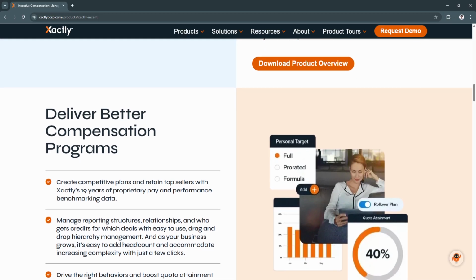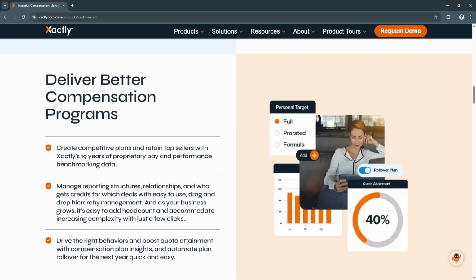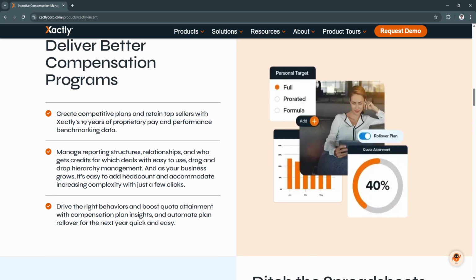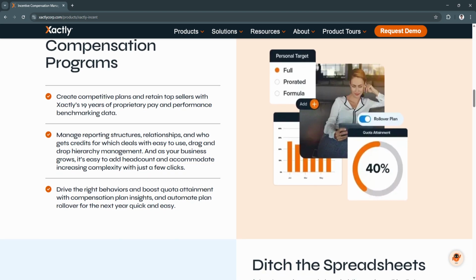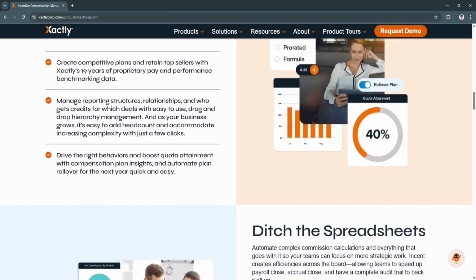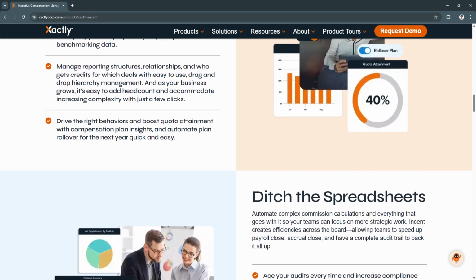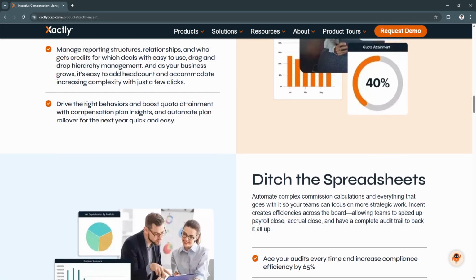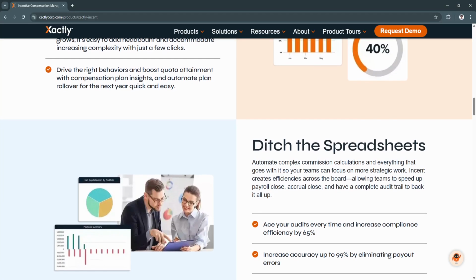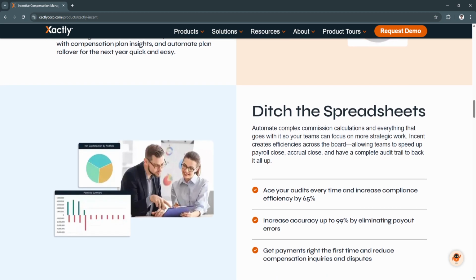Another key feature is the seamless integrations with business systems. Xactly Incent integrates with CRM such as Salesforce and HubSpot, also with ERP such as SAP, NetSuite, and Workday, and payroll software, ensuring that all sales and compensation data is accurate and up to date. This connectivity eliminates manual data entry and reduces administrative workload for finance and sales operations teams. The integration ensures smooth data flow across departments, reducing errors and saving time, while also enhancing reporting and decision making.